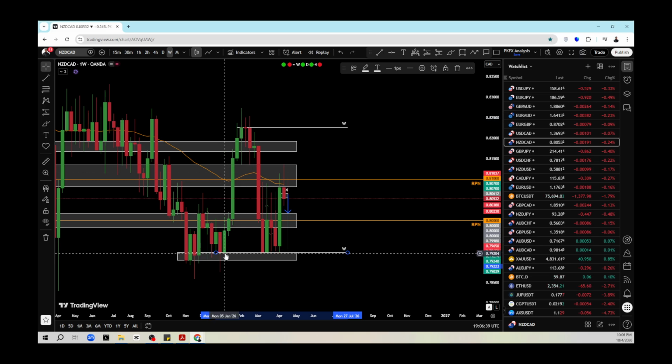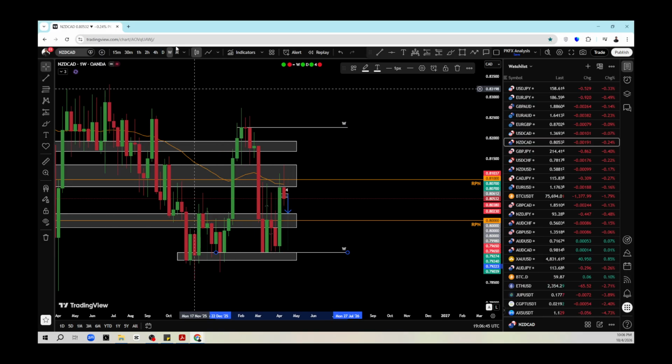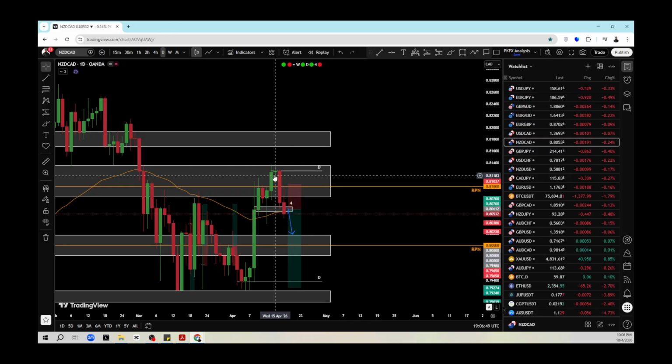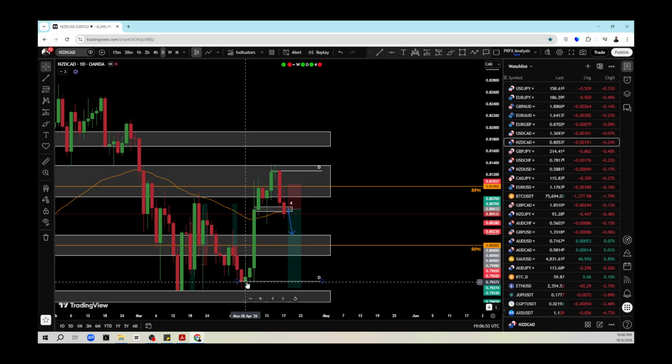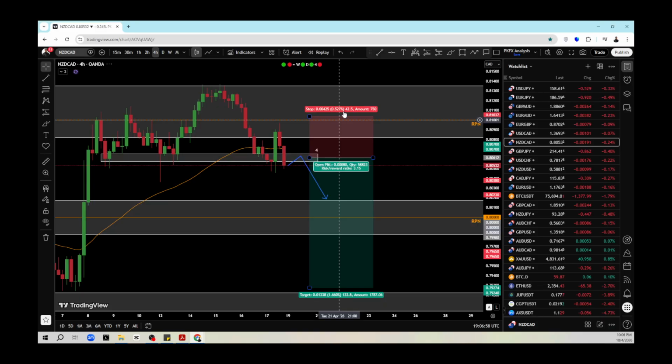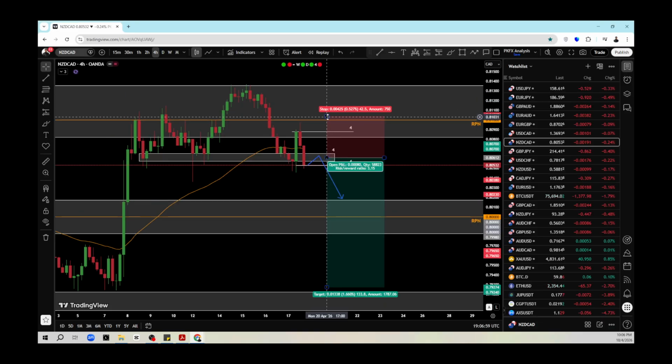This still holds as the higher low and the market trend is still a buy, right? That is the structure over here on the weekly. The daily candlestick is a buy. So this is the higher high and this is the higher low. So the daily is also a buy. The 4 hour, technically right now, the 4 hour is a sell.